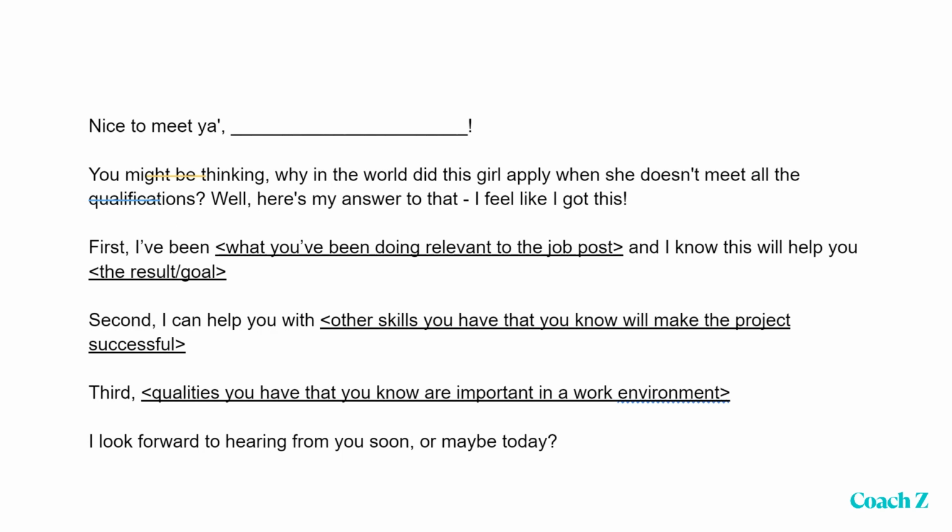So basically, it's all about confidence in yourself. Even if you don't meet the qualifications, if you know that you can do the work, that you can deliver results, then go ahead. Send a cover letter that tells the client just that.